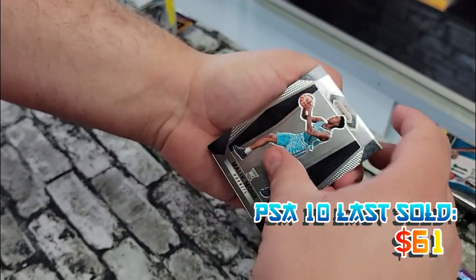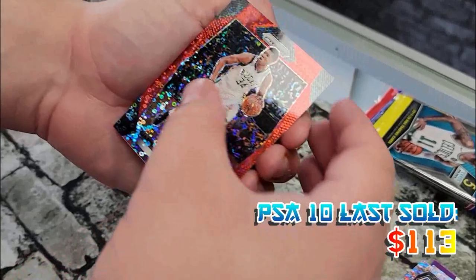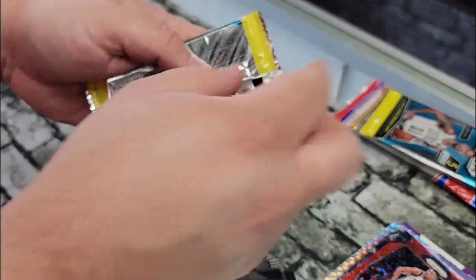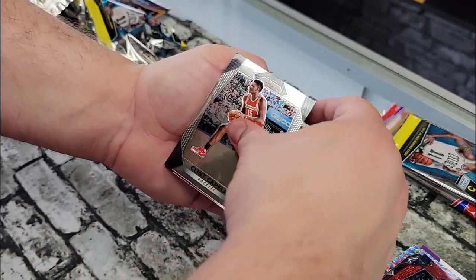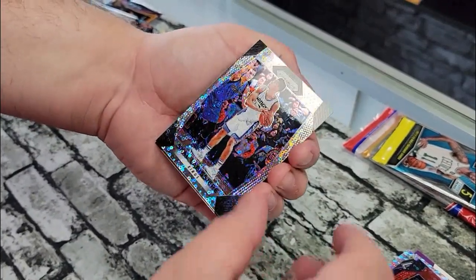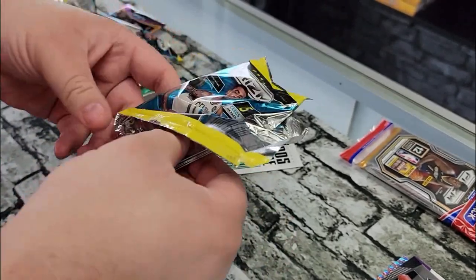Here we go. Malik Monk, Luke Walton as a coach. Oh, yes, nice. Giannis Antetokounmpo, I can't even pronounce his name hardly ever. Numbered to 125, it's actually a great hit. Oh, Clint Capela, Mr. Evans, Tim Hardaway. Oh, the wrong guy. Hey, De'Aaron Fox rookie. That's actually pretty solid. Come on. Jayson Tatum would be massive.